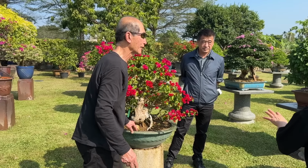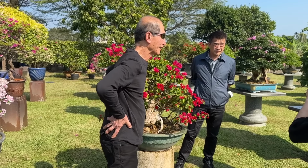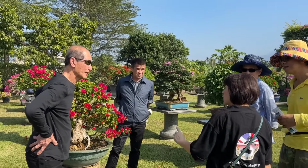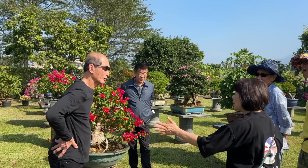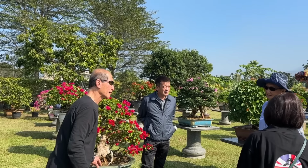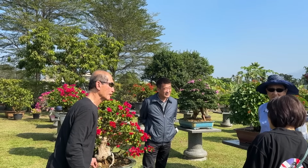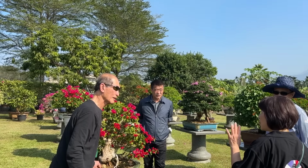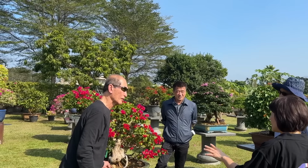Do you use fertilizer to control flowering? Is it in the pot or under the ground? In the ground. Which one? Both. No, in the pot. In the pot, you just control its water and it will flower. You control the water to get it to flower.